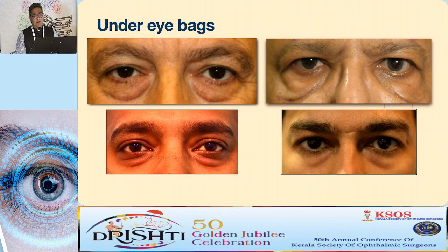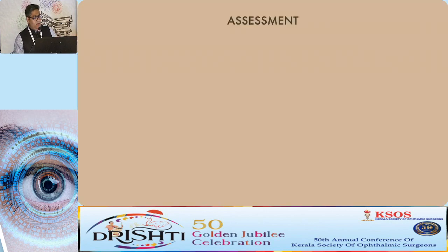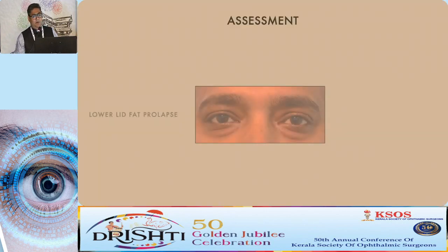Finally, I'll come to under eye bags. Now, when patients like this come to us and tell us that they can't see well, like Arjuna who saw the eye of the fish in the well, we only see the NS2, NS3 in that eye, and we miss the under eye sagging, the upper eyelid hooding. So these are patients who have fat prolapse. I'll just take 1 minute more.